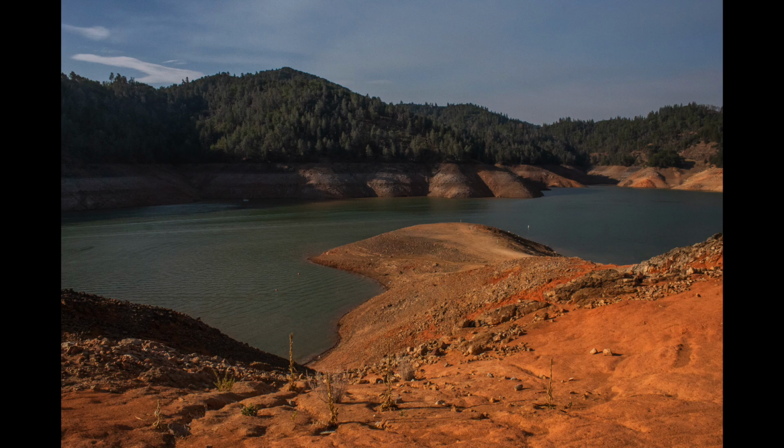This shows the destructive nature of not only dams, but also of humans. We decided to destroy these wonderful places. Now we must fix them.